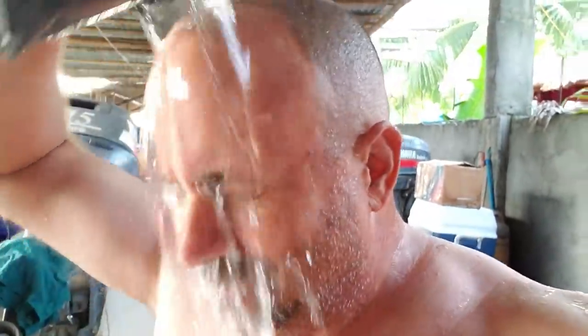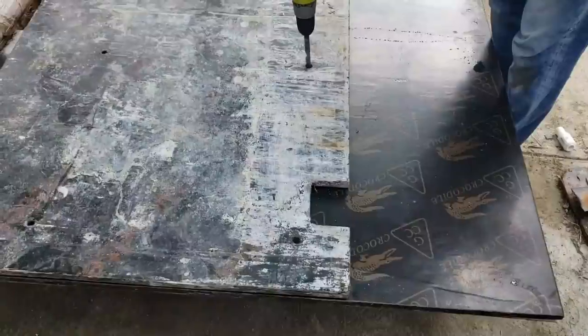Yes, I love just taking an outdoor shower right here. Oh, that cold water feels so good. Refreshing. It's a good life.